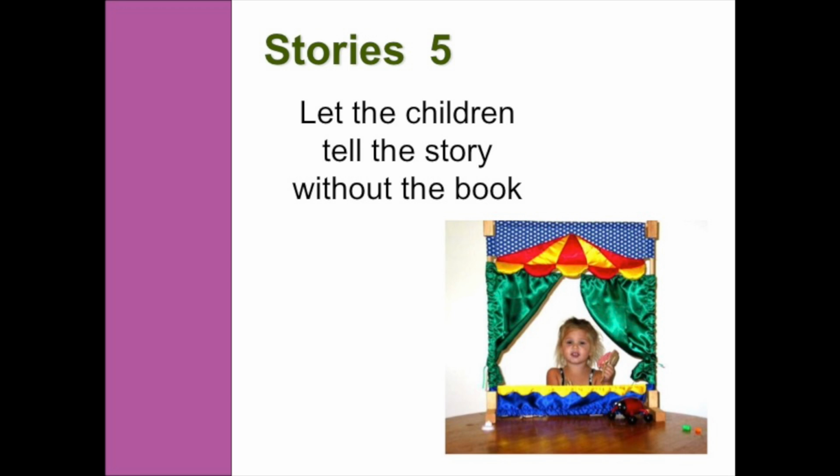Now you can do that in puppet format, or you can do that in just storytelling, in actually physically talking. You could do it in drawing, you could do it a whole heap of different ways, but they then need to tell you the story. And try and prompt them and make sure that they have all the different components of the story. For example, if we were looking at the 3 little pigs, then you would have to make sure that there were 3 pigs and that there was a wolf. And so all the characters were there as well.